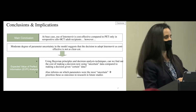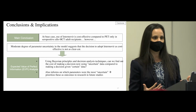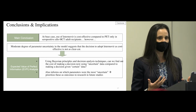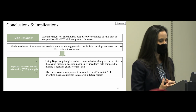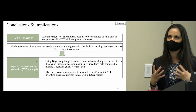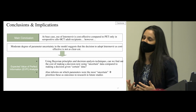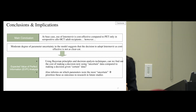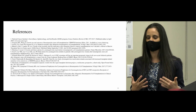So what we would do in this case is we would perform something known as an EVPI analysis, or expected value of perfect information. So we use Bayesian principles and decision analysis techniques to find out, A, what parameters of this model contributed the most uncertainty to it, and B, does the cost of researching those parameters to be more certain of them outweigh the cost of making the wrong decision to adopt letermovir today.